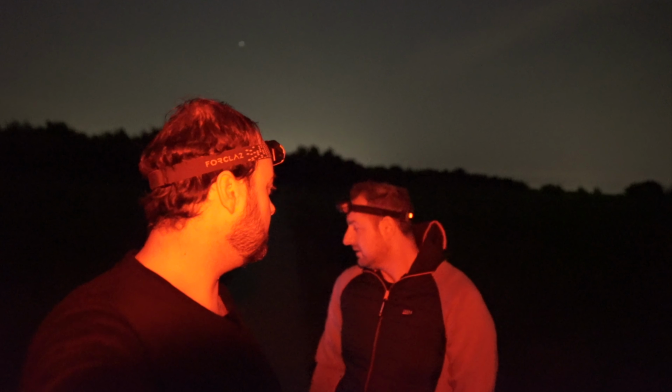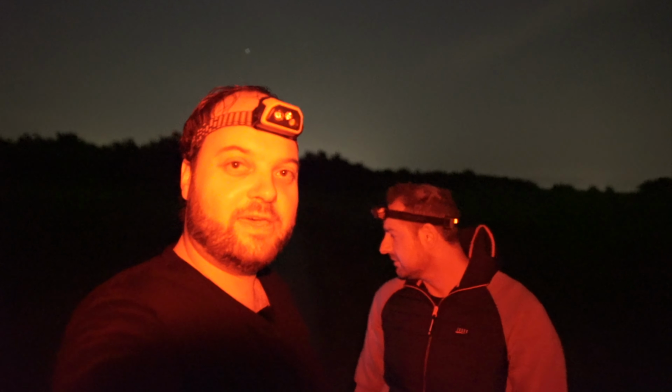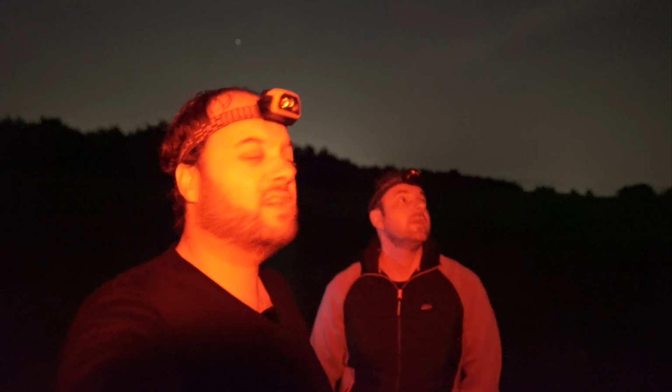So Martijn has been shooting Andromeda for about 15 minutes, I think. What are your settings at the moment? I'm shooting at f4, ISO 1250, and 45 seconds, at 200 millimeter. It looks pretty good already. Yeah. I'm shooting at, I think, ISO 1000 or something, 30-second shots, f2.8 on my 20 millimeter lens, and then I get a good histogram.